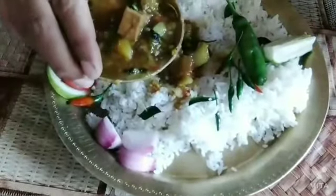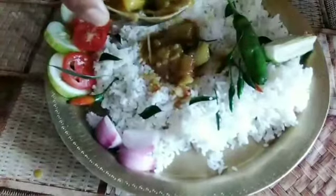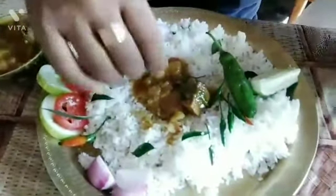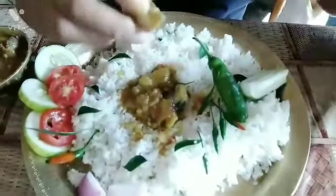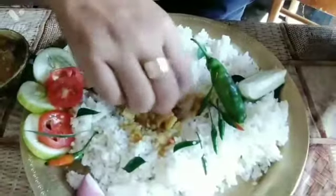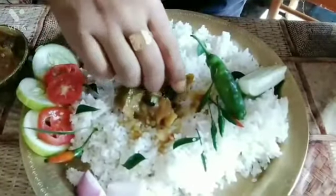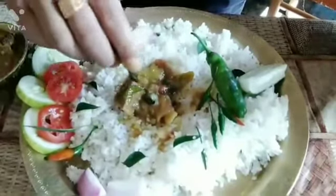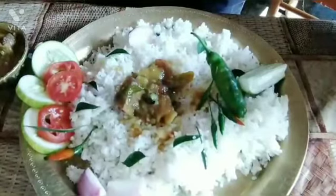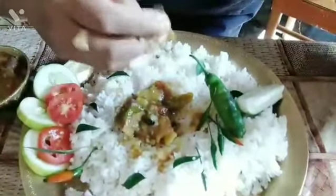Actually, it's the dry pork curry. Here's the meat. Actually, you have dried it, not completely dry, at least two to three days. So it's going to dry here, so it's dried a bit hard, and it's got a nice aroma here. Actually, it's a fireplace cooker. We have to dry it with the smoke which comes out of the fire as we dry it over the oven. So let's enjoy it. It looks nice.